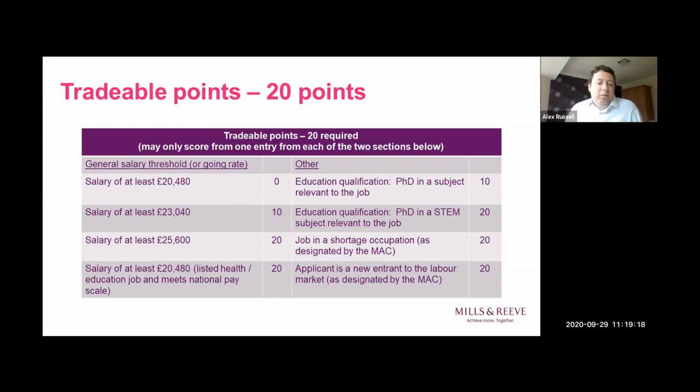Take a second example. Let's say you've got somebody who's going to be paid 20,480, and let's say that is meeting the going rate for the job. So they're meeting the minimum salary floor required, but they're going to be doing a lab-based technician role, and a PhD in a STEM subject is relevant to that job. Then they're also in, because they get the 20 points from the PhD in a STEM subject relevant to the job.